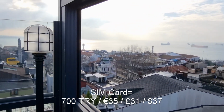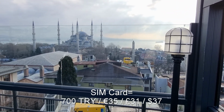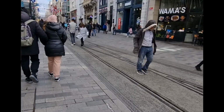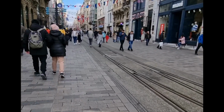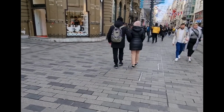40 gigabytes was more than enough for our 5 days in Istanbul. We used it mostly for WhatsApp and Google Maps. Google Maps is your best friend in Istanbul. It was very accurate, we never had any issues getting to the places we wanted to go to, and it's also great for seeing what's around and checking out Google reviews.